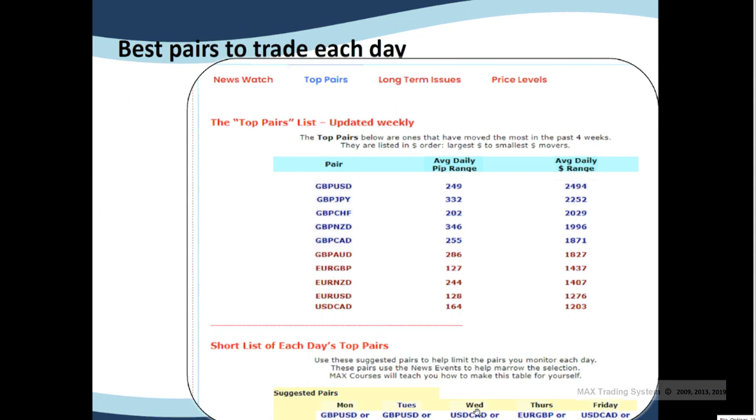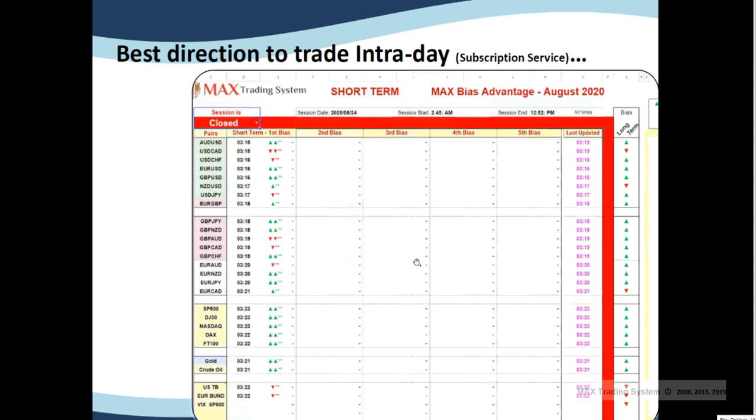And in order to get one step further, we also provide an additional service which is not free. It requires a small monthly subscription. When we day trade, we call that short-term bias, the MAX bias advantage, which is a synthesis of our global context analysis, which helps us to define in which direction we have to privilege our trade.